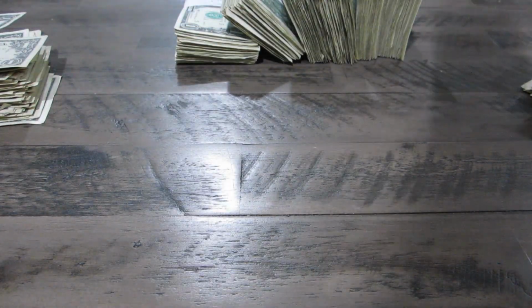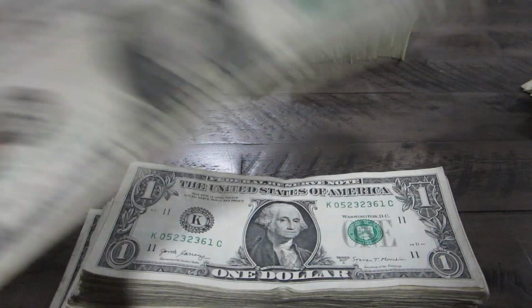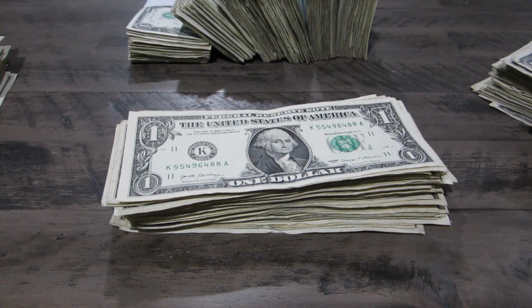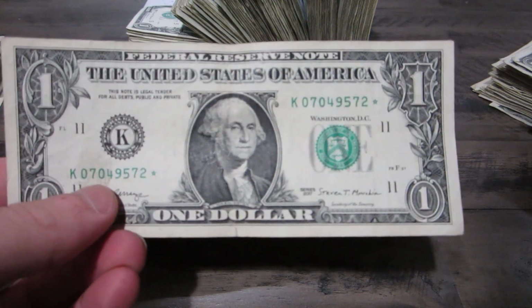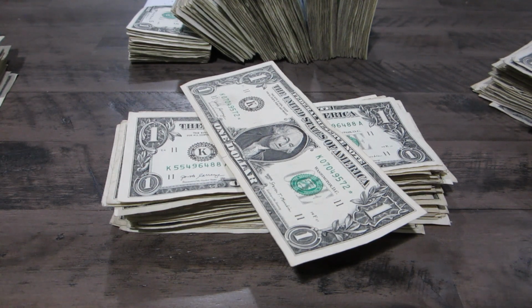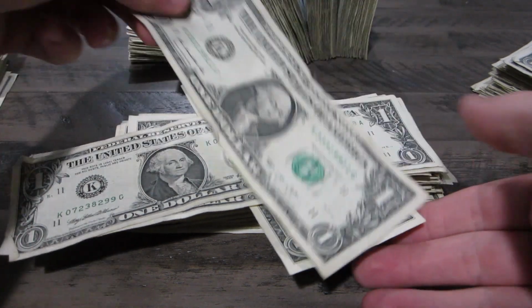Okay, let's go ahead and grab this one over here. And right off the bat, I see a Trinary of 3, 1, and 9, so cool. Let's go ahead and put that over to the keep pile and keep searching the rest of the stack. Alright, that was a less exciting stack so far, but still a couple to look at here. Got this star note. My heart always stops when I see 0704, because we're all looking for that Independence Day bill. I've seen a picture of one. There's one out there, but it's the only one that I know of. Two 1999s here. Sending those back.